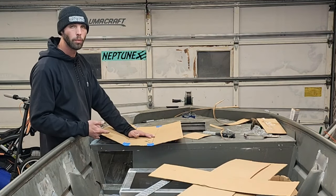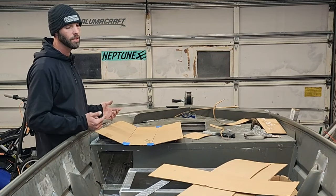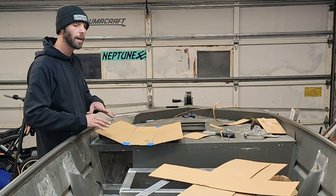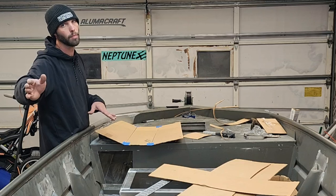Now, I'm gonna take this to work with me tomorrow. I'm gonna figure this out and I'm gonna get this piece built. Once this is installed, then the live well is getting permanently installed with the drain, and the entire front deck will be installed, and I'll work my way on to the back of the boat.